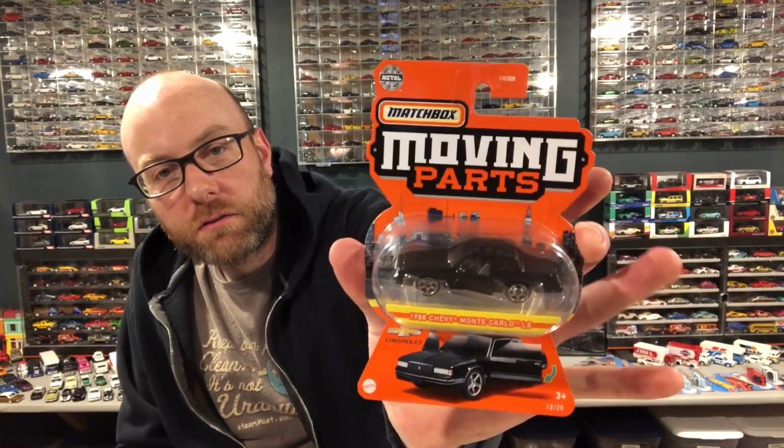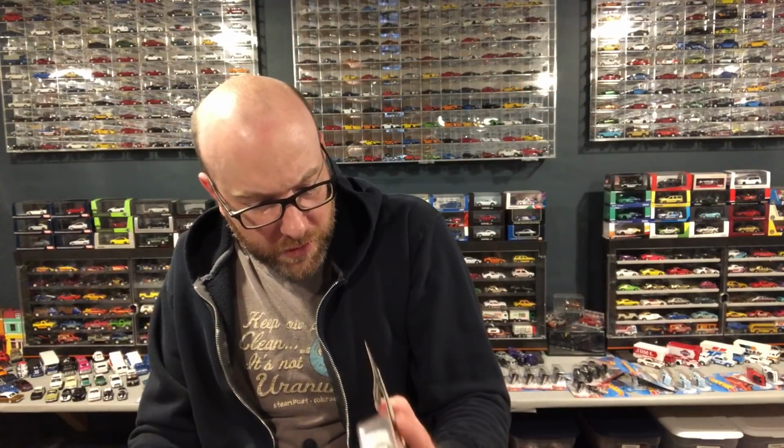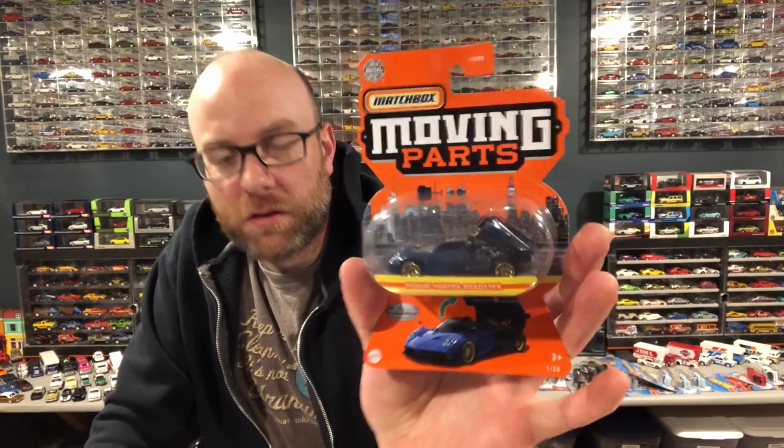At the same time, I also found the new Matchbox Moving Parts series. So we got the Monte Carlo, pretty cool. Land Rover, or Range Rover. Land Rover? Range Rover. It's a Range Rover. It says Land Rover on here, but it says Range Rover on the graphic. Chevy C10 pickup, and the Pagani Huayra Roadster. So I'm excited about this one, and the Monte Carlo, of course, as well. So we're going to open up those in the next half.